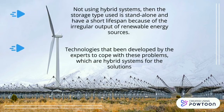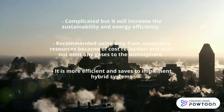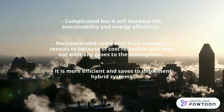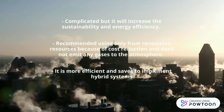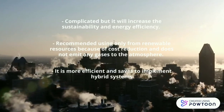Technology has been developed by experts to cope with this problem, which is hybrid system as the solution. Hybrid system can be complicated, but it will increase the sustainability and energy efficiency. It is recommended using only renewable resources because of cost reduction and it does not emit any gases to the atmosphere. It is more efficient and safe to implement hybrid system.